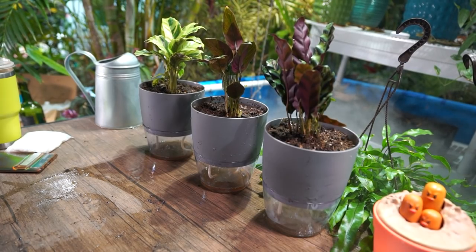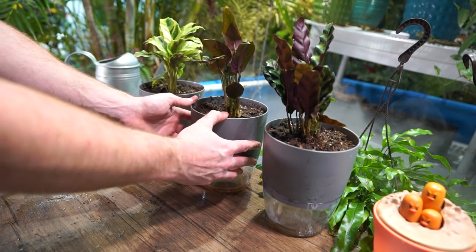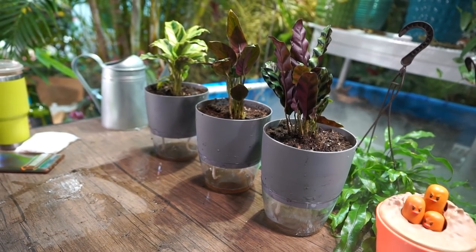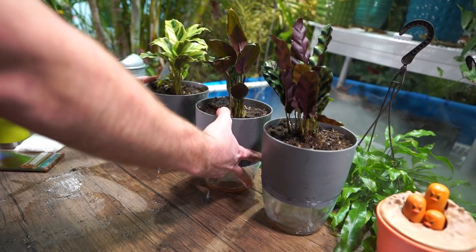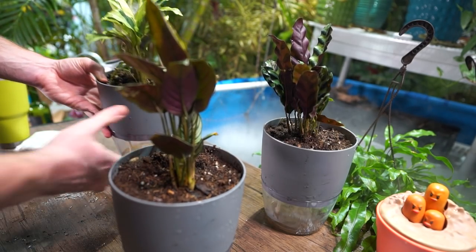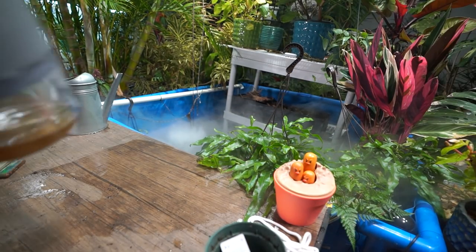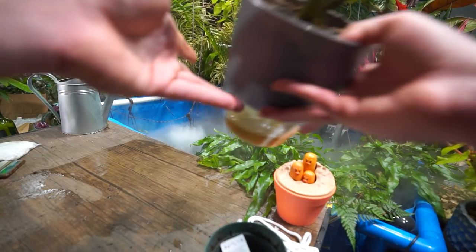Glad that's done. I'm going to hold off on adding water to the reservoirs until the morning, because that soil's already saturated enough. They don't need it right now. If anything, it would probably benefit them to let some of that water seep out and get out of that pot. And I can't keep these on the desk. It's in the direct path of the heater. They'll just fry and cook. I don't think it would go well.